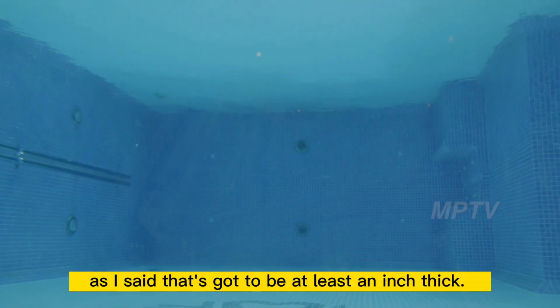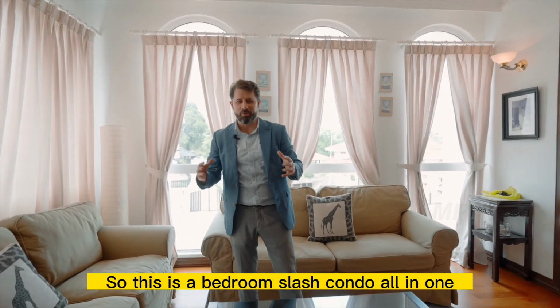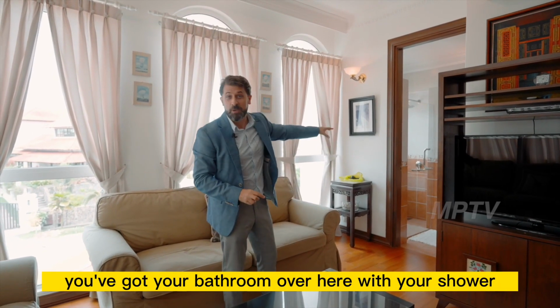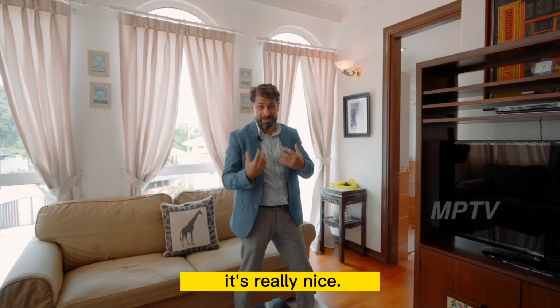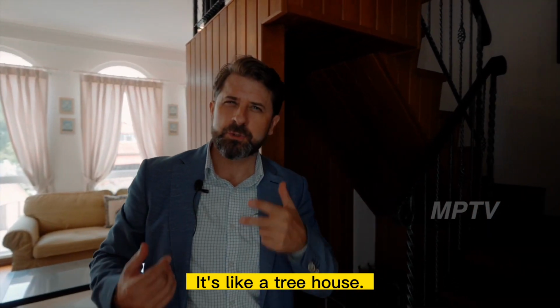That's got to be at least an inch thick. So this is a bedroom slash condo all in one. Downstairs on this level, you've got your sofa settees, you've got your TV, you've got your bathroom over here with your shower. It's really nice. But upstairs is where it really shines. It's like a tree house.